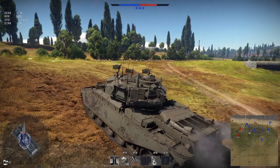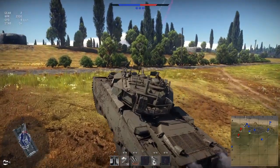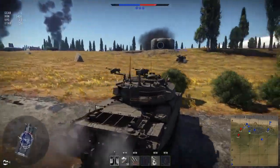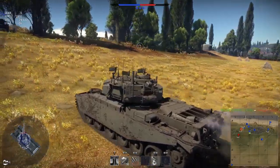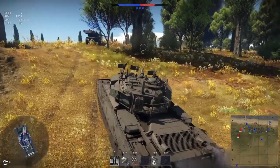So yeah, the Sho't Dalet. I really like this tank. I'm never one to tell you where you guys should spend your money, but if you're considering buying this thing, and you like your snipers, reasonably mobile mediums, I would suggest giving it a go. Test drive it first, see what you think, but I quite like it personally.